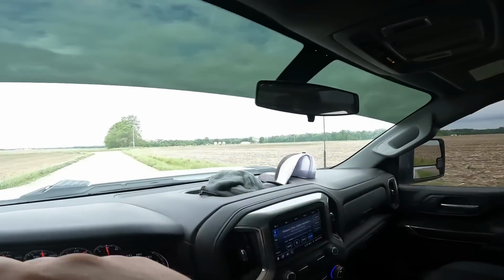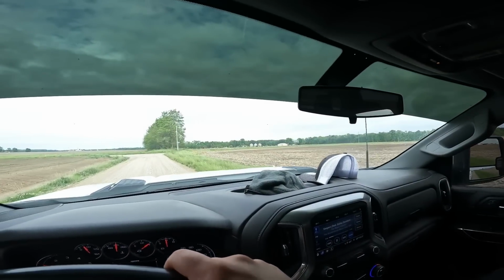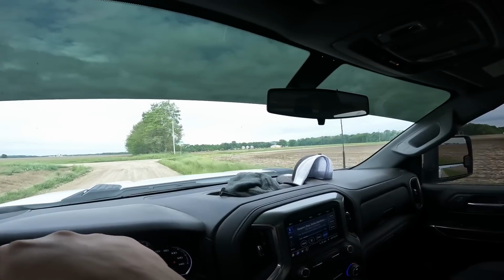But yep, there's one of our fields. Looks good to me. I walked out in it up there. So right now we're really looking for cutworm, armyworm, and a couple of other things that'll just go out there and completely decimate a field. So you won't really find them in beans, you'll find them more in corn.